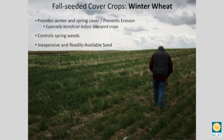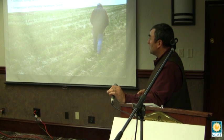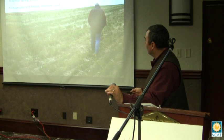So to kick off, the fall seeded crops, as I said, the first and primary one we use is winter wheat. Purposes of that are to provide both winter and early spring cover, preventing erosion. We find that especially beneficial when it's preceding a late seeded crop. It helps us control spring weeds. As easy to acquire and relatively inexpensive seed, winter wheat establishes easily and terminates easily. Those are benefits.